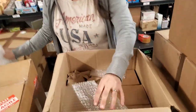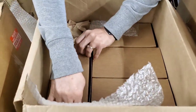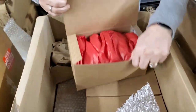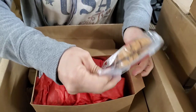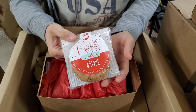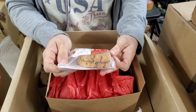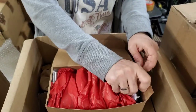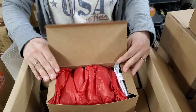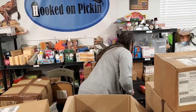What's under here? I feel like this might be the whole peanut butter box. Could be. Regular peanut butter cookies. Boom. Look how thick those are. Peanut butter cookies go really well for us. And just so you know, all of the Little Red Kitchen cookies are made to order. So we try to order ahead of time, but they take a little while to make because they are made to order.